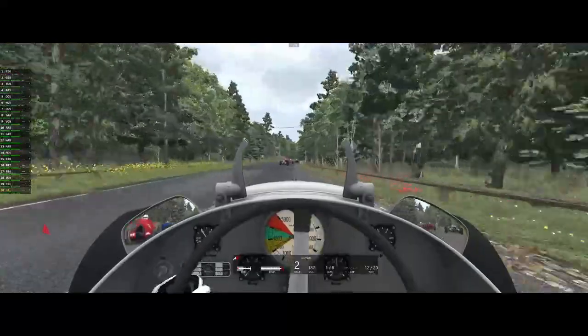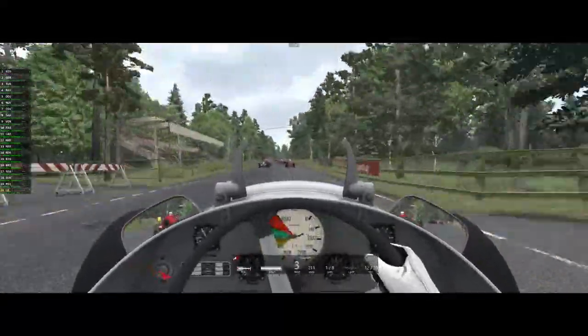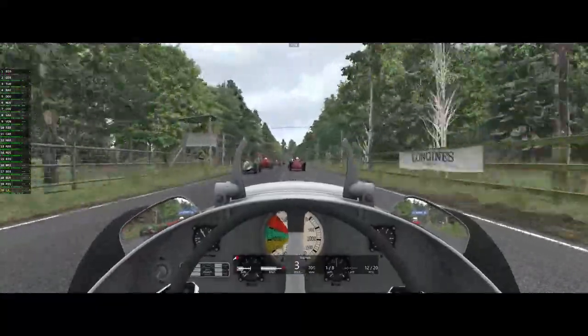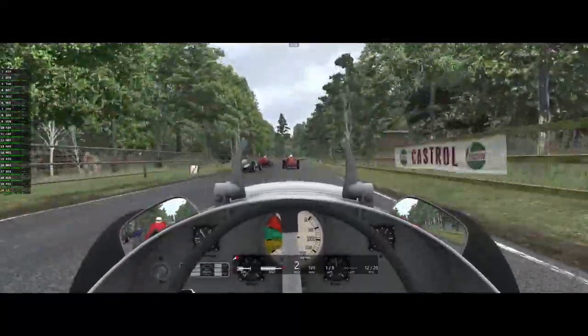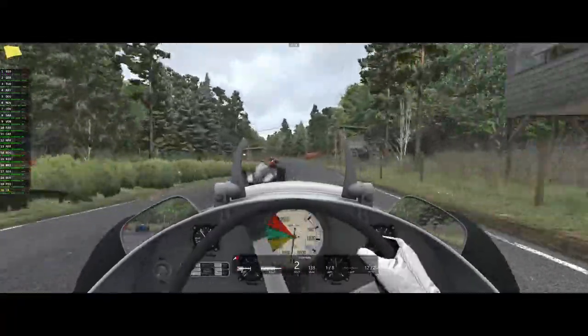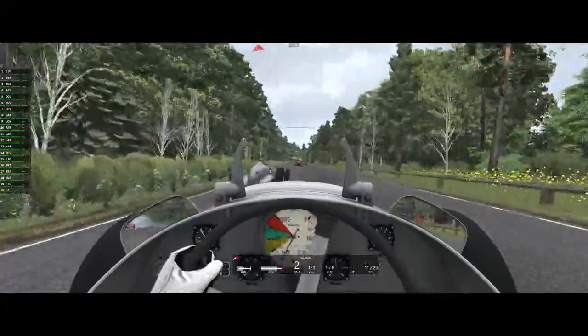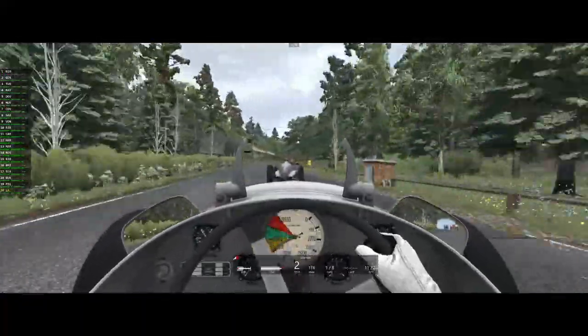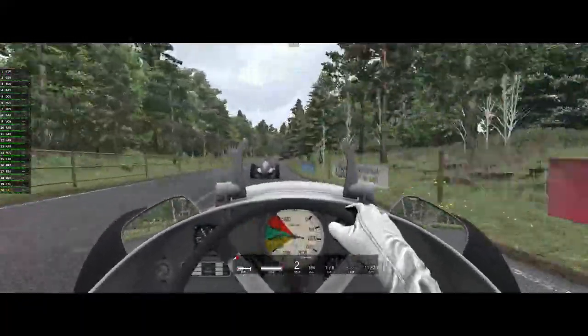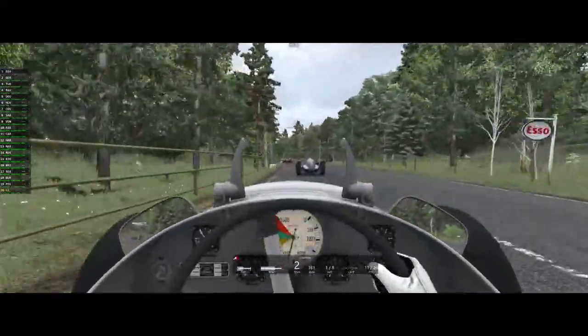As the points are looking up for us, and that's just okay. Points are looking good for us as long as we don't crash, we don't spin, or like just don't crash out of the race. We need to do that as we're behind that Mercedes. It's trying to do that. I believe this is still Richard. It could be Rudolph.